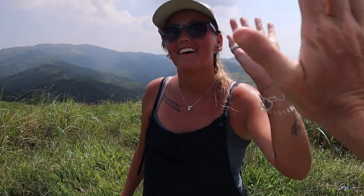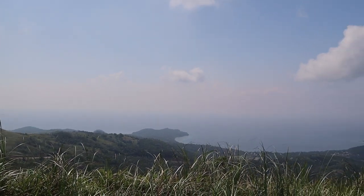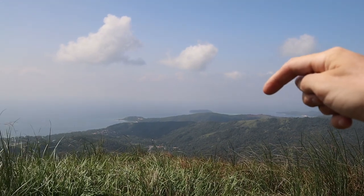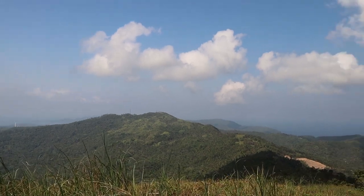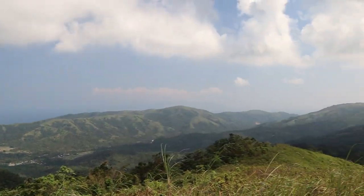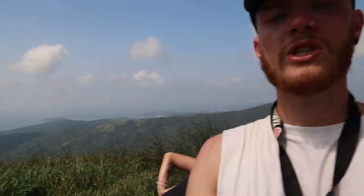Well done, baby girl. Look. Everyone, there's Bon Bon Beach down there. Ding, ding, ding. Down there somewhere, see it? All these windmills, look. The ocean, more mountains, little church. What do you say we get a drone up, guys, and see if we can see a bit more?